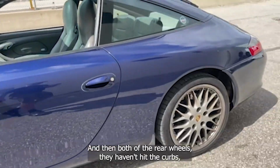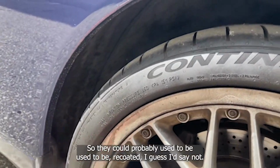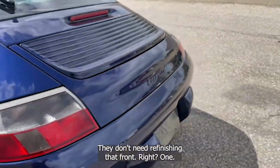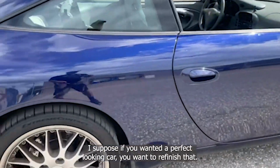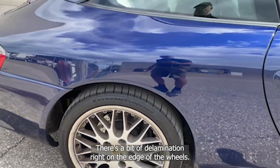And then both of the rear wheels, they haven't hit the curbs, but there's some lamination peeling away from here. So they could probably be used to be recoated, I guess I'd say. They don't need refinishing. That front right one, I suppose if you wanted a perfect looking car, you'd want to refinish that. But again, same with this other rear wheel. There's a bit of delamination right on the edge of the wheels.